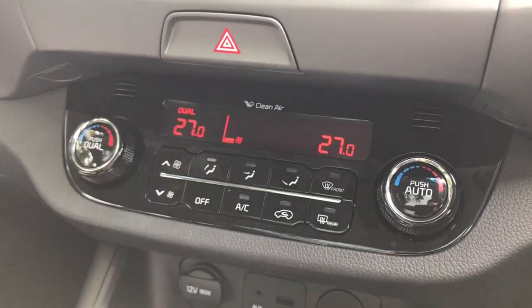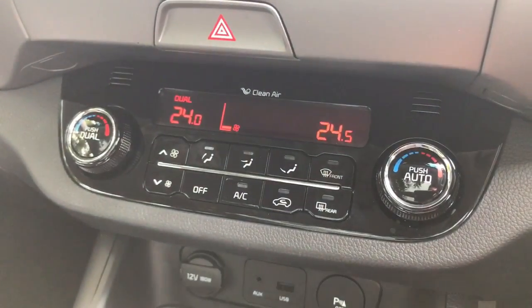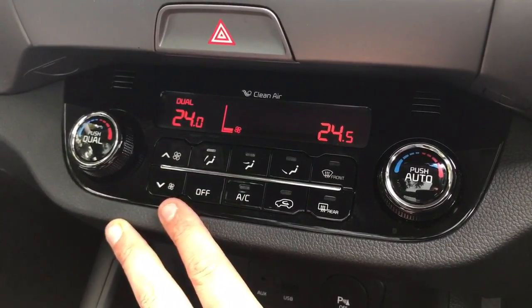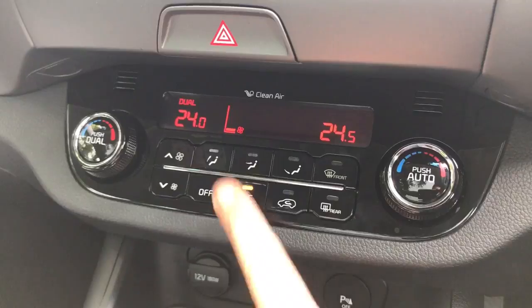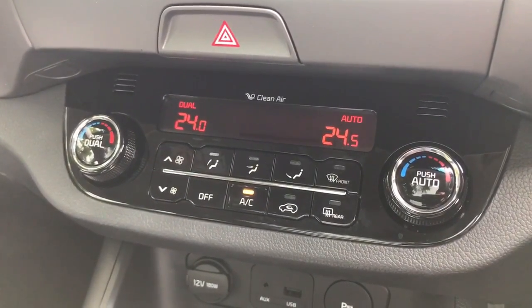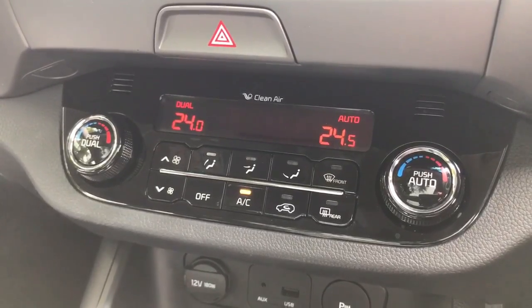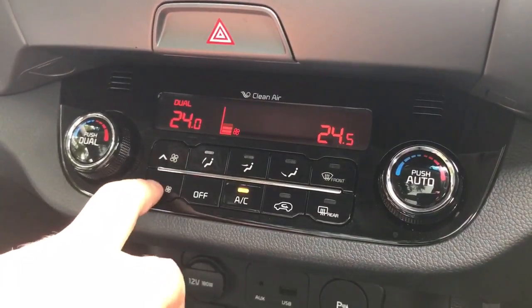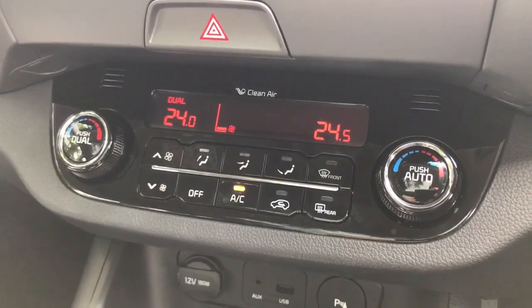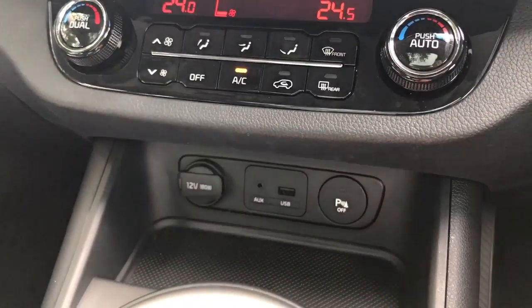Working our way down, we have dual zone climate control. So you can adjust the temperature on either side of the car. You can adjust the fan speed up and down from here. To turn the air conditioning on, you simply hit that button. Or you can hit that one to put it onto auto, and the car will take full control of the fan speed itself to maintain those temperatures for you. You can override that at any point in time you wish to by readjusting the fan speed to your sort of desired level. Below that, we have a 12-volt charging socket, the auxiliary and USB inputs.